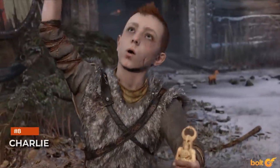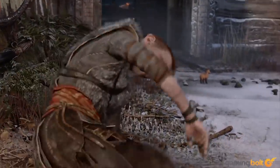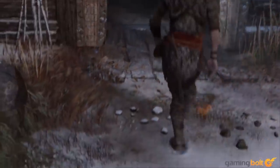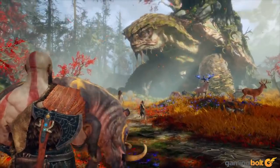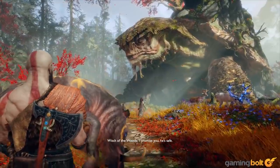Charlie. When Atreus was first revealed at the E3 2016 reveal, GameSpot called him Charlie by mistake. We didn't learn Atreus' real name until later, but the game's writers vowed to include Charlie somewhere in the story as a joke. Lo and behold, the giant tortoise that lives above Freya's home in the final game is called Charlie.